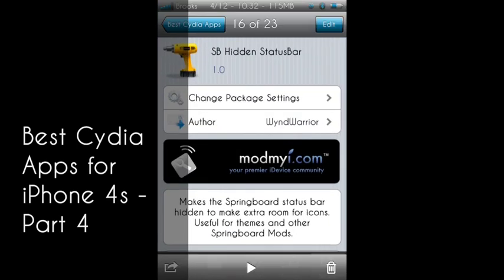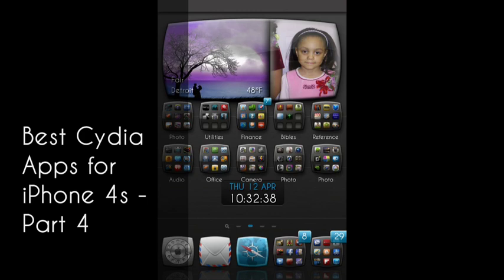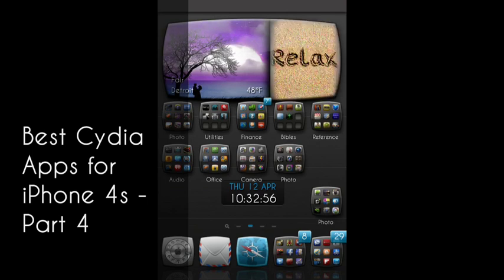Okay? So very simple application or tweak. The next one is called Shrink. Shrink lets you shrink your icons. So you see on the screen, my letters can get smaller, my icons can get smaller. Kind of hard to tell here. I'll put one of these things down closer to the bottom of the screen, because the icons in the tray are actually bigger than the normal ones. So you can shrink and change things to whatever size you want.